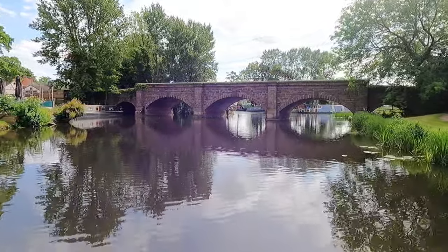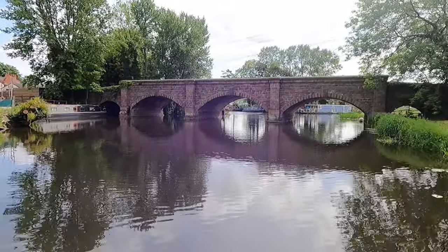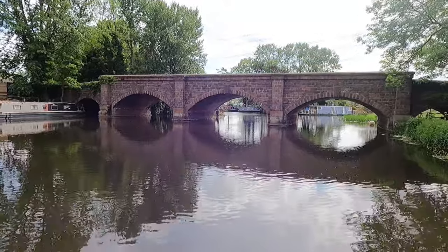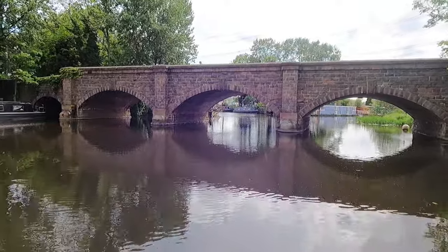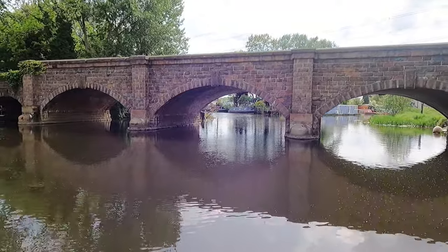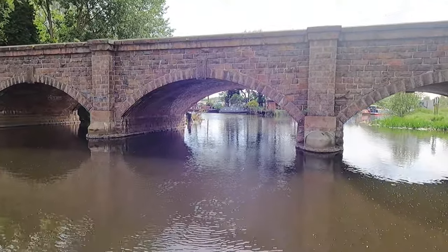But first, we had to negotiate this bridge. As you can see, there are several arches. We weren't actually sure which was the right one to go through. Do we keep to the right-hand arch, which would be the right side of the channel, or do we go through the centre arch? In the end, I decided to go through the centre arch, as usually the water is deeper in the mid-channel. As it happened, it seemed to be the right one to go through.